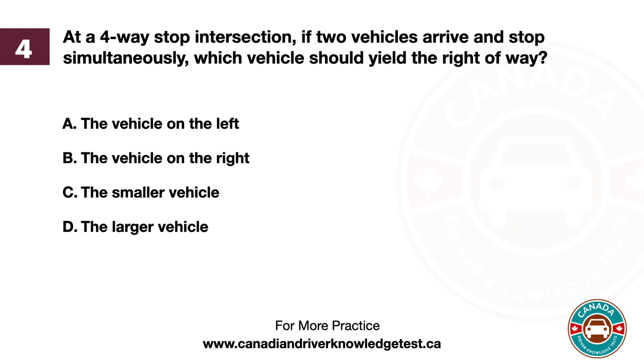Question 4. At a four-way stop intersection, if two vehicles arrive and stop simultaneously, which vehicle should yield the right of way? A. The vehicle on the left. B. The vehicle on the right. C. The smaller vehicle. D. The larger vehicle. The answer is A. The vehicle on the left.